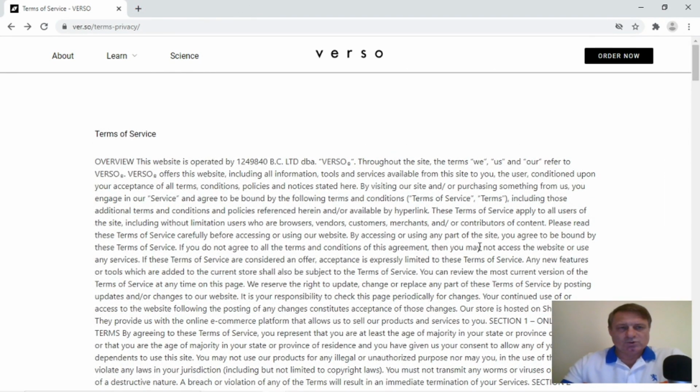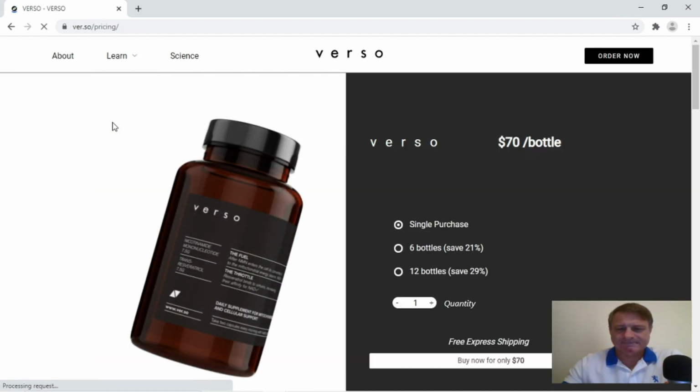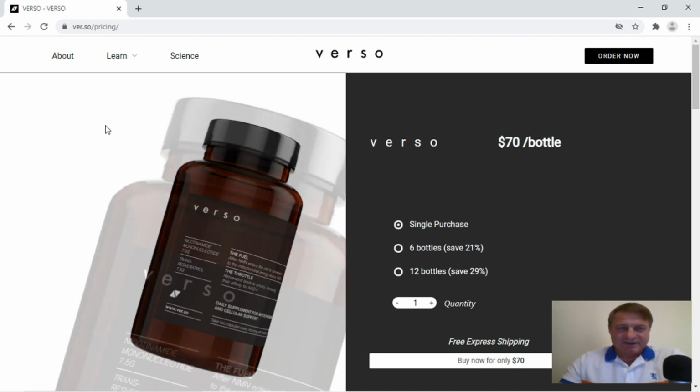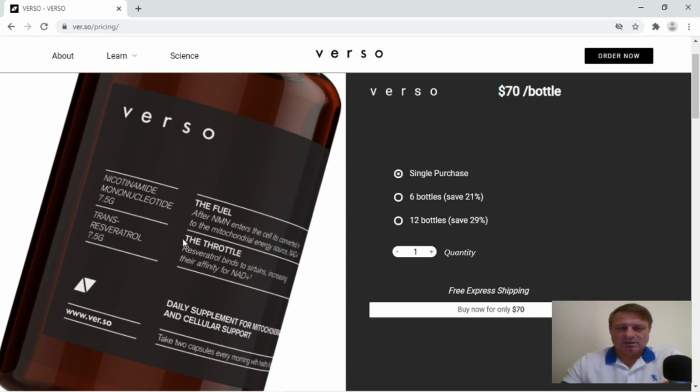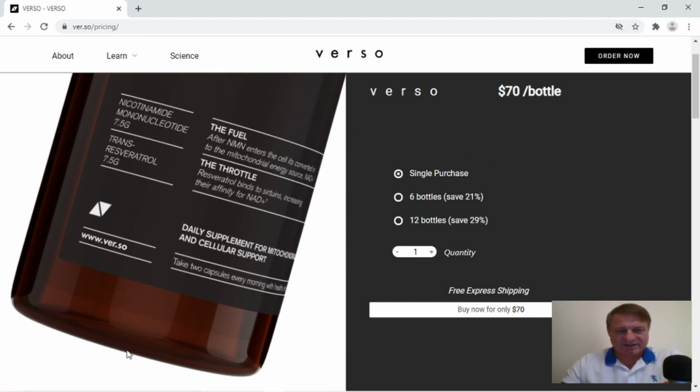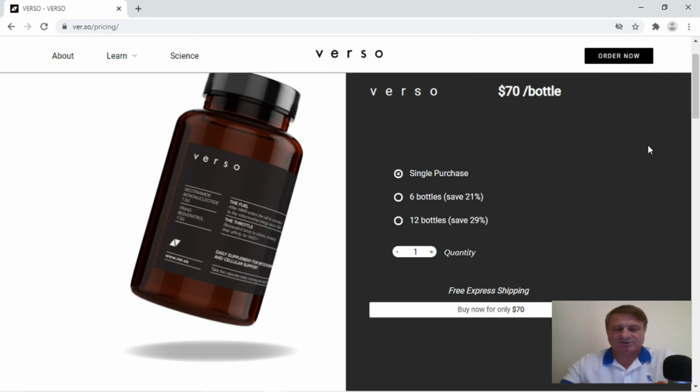Let's move on to cost. We go to learn and then pricing. I'm not sure pricing or cost should be under the learn tab. You should be able to click on that when you click on the Buy Now tab. So anyway, one thing, there's no images of the back of the bottle. So you can't see what's on the back. One thing as well is this is a picture of an empty bottle. Not really important, but not so good.